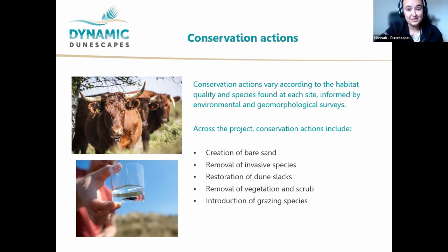Introducing grazing species, so this might be horse, cattle or sheep. All of these species graze in very different ways. Cattle actually curl their tongue around the vegetation they eat and crop it, whereas horses and sheep might graze and clip close to the surface. So these different grazing patterns are helpful for different species.